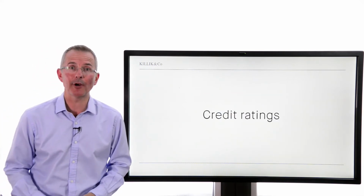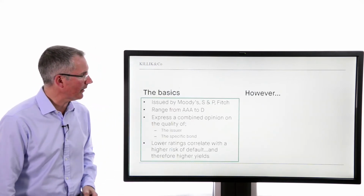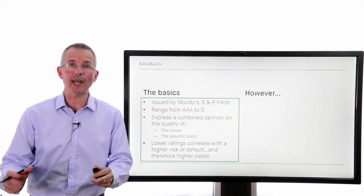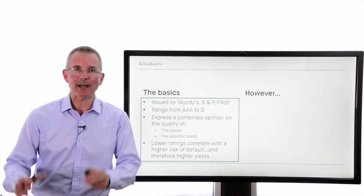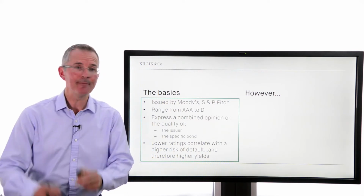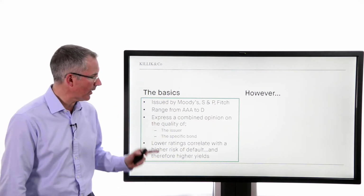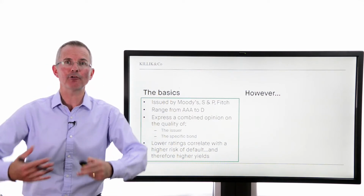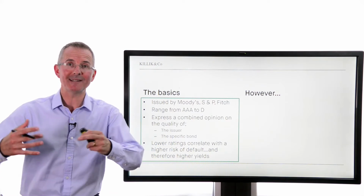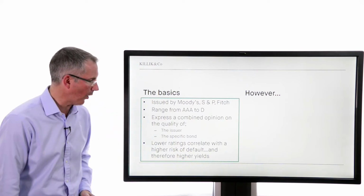Credit ratings, number 3. Now here's another one. So the basics, what are these things? They're issued by 3 large agencies, basically Moody's, Standard & Poor's and Fitch. They range from AAA, that's the highest rating you can get, down to D, and they're a reflection both of the issuer and the specific bond. So a company like Tesco can issue bonds with different credit ratings because it can issue them at different levels of risk, different yields and so on.